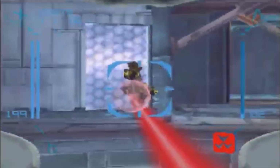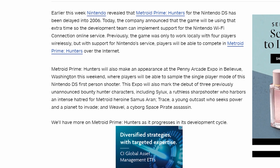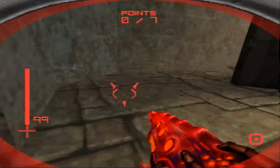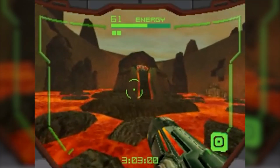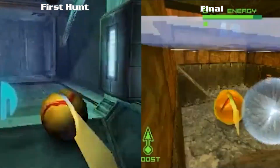And so, after much negative feedback, in August 2005, Nintendo announced that they would delay the game in order to make online multiplayer a reality. And so the major focus on multiplayer and specifically online play became apparent as focus shifted from single player to multiplayer. However, single player still received polish too, including its frame rate and its graphics, such as the addition of reflections on the Morph Ball.